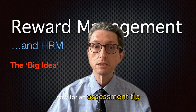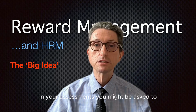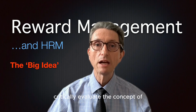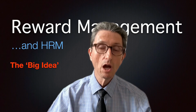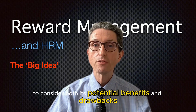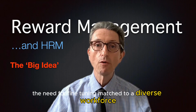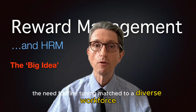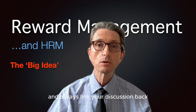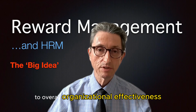Now for an assessment tip. In your assessments, you might be asked to critically evaluate the concept of strategic reward and its management. Remember to consider both its potential benefits and drawbacks, the need for fine-tuning matched to a diverse workforce, and always link your discussion back to overall organizational effectiveness.